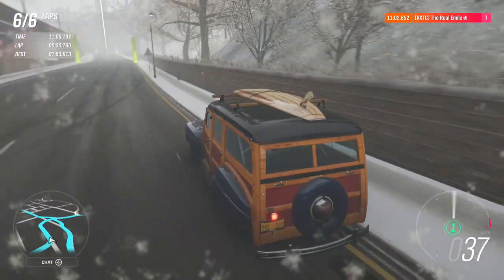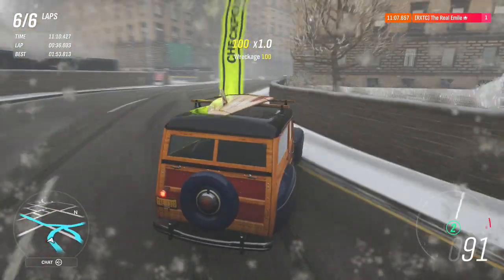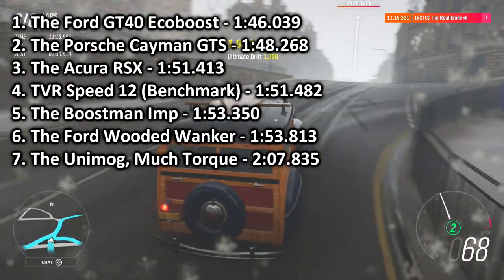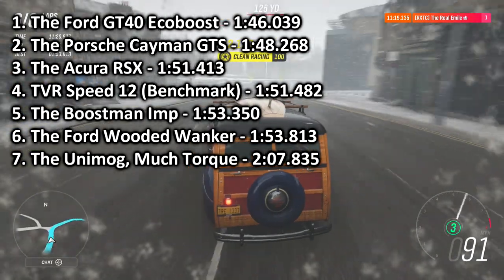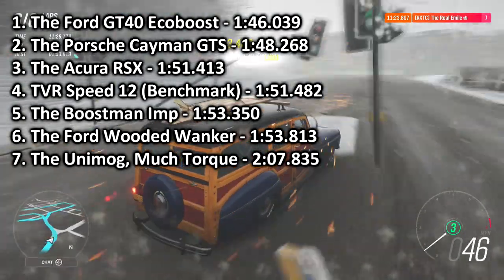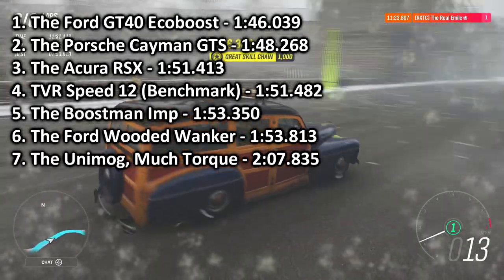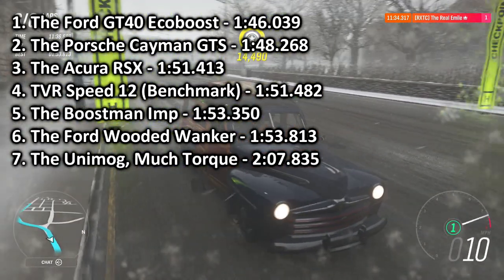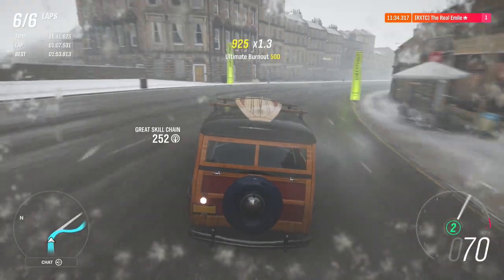The Ford Woody, or as I'm going to be calling it, the Ford Woodwanker. Or the Woody Wanker. I'm not sure yet. You'll find out. It goes into 6th place with a 1:15.813, 0.5 seconds off of the boosted Hillman Imp, 200 bit seconds off of the Speed 12, but of course, most importantly, it does beat the Unibog by about 14 seconds, so at least it got to beat something. But yeah, the Woody Wagon is not a great vehicle, much to the surprise of absolutely no one.